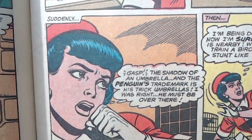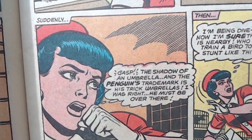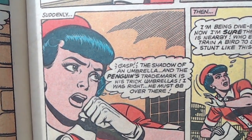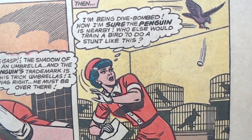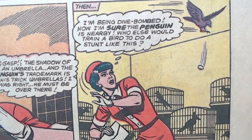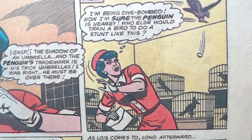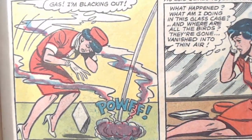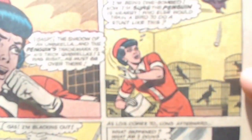Suddenly, gasp, the shadows of an umbrella. And the penguin's trademark is his trick umbrella. I was right. He must be over there. Then, I'm being dive-bombed. Now I'm sure the penguin is nearby. Who else would train a bird to do a stunt like this? Gas. I'm blacking out. So that egg must have contained a gas. Right there, that's being dropped.